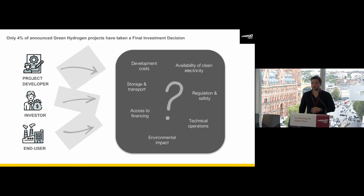So what's holding back adoption? What's the problem? We thought about this a little bit. Again, in our view, an intransparent market, a lack of data, and how difficult it is to price and forecast the costs of such a project are a big factor. We found out that only 4% of electrolyzer projects ever actually get to a final investment decision. So that means that most green hydrogen projects end before they've even started.